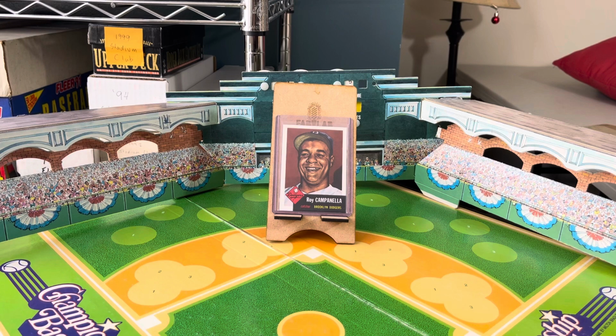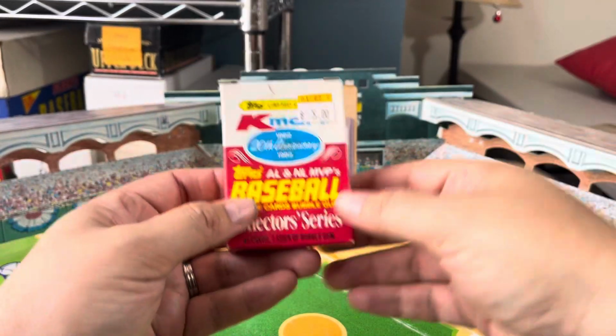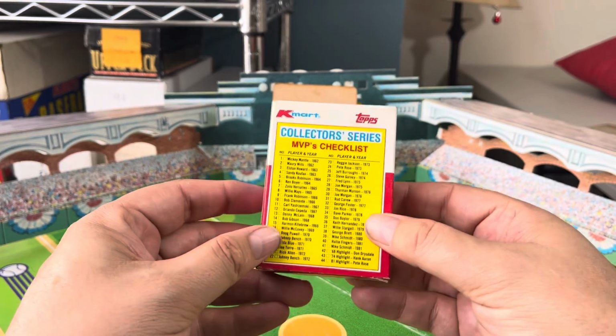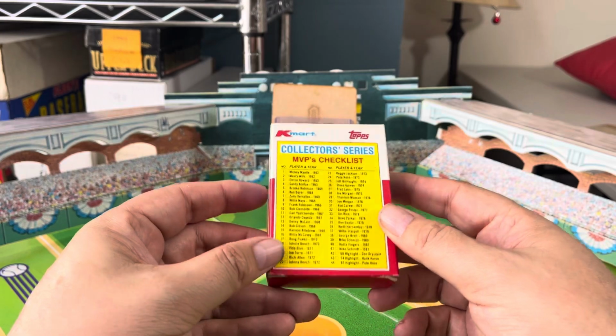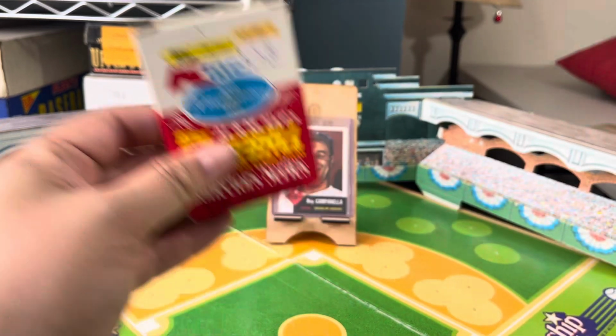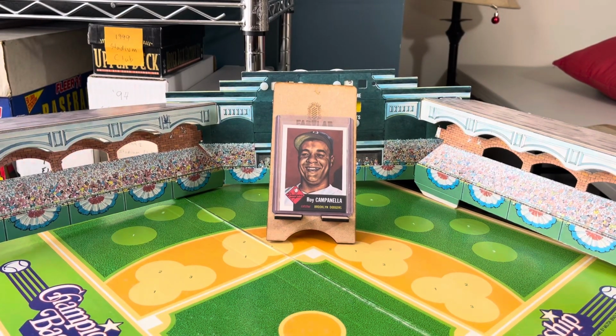People might think I'm crazy, but I love this box set because it is the first box set ever made in the modern era where, in my mind, what I consider a box set, it's a set released only in the box set format. In fact, I have another one sitting here. The only way you could get it was going to K-Mart and buying one of these boxes. That's the only way you could have gotten a card from this set. It wasn't available in packs. It wasn't released in any other way. It was this box. That's it. So it was the first box set released in that format through a retail distributor.